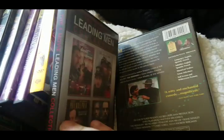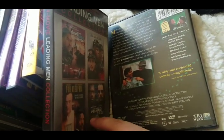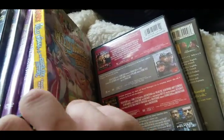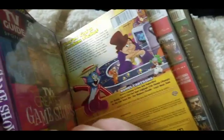Next row, The Freshman. We're about halfway through, by the way, of the wall here. The Denzel Washington Leading Man Collection: Devil in a Blue Dress, Glory, Philadelphia, and The Taking of Pelham 1 2 3. Tom and Jerry, Willy Wonka and the Chocolate Factory. Not a good movie, but a fun movie. A fun, guilty pleasure film.